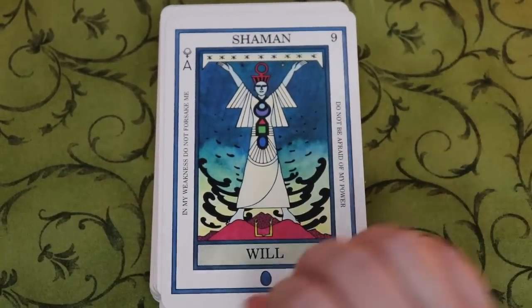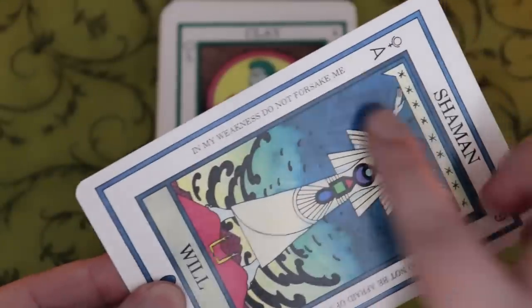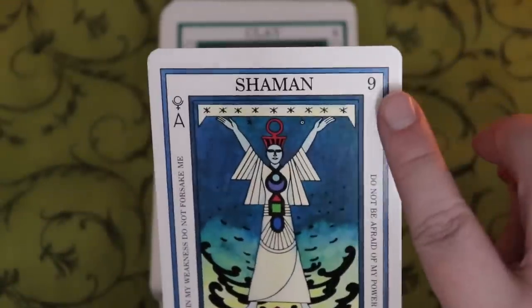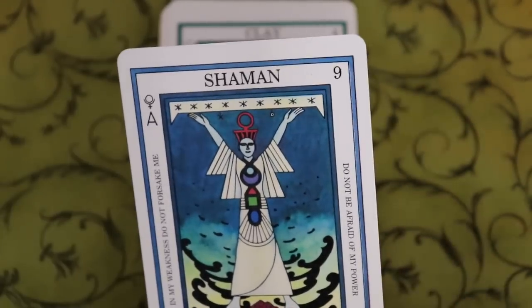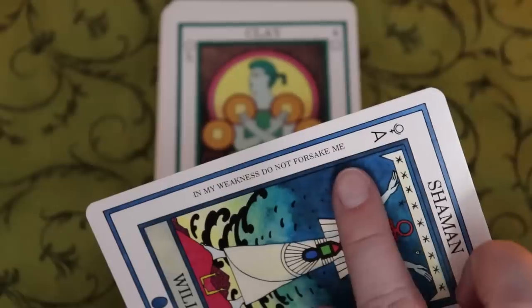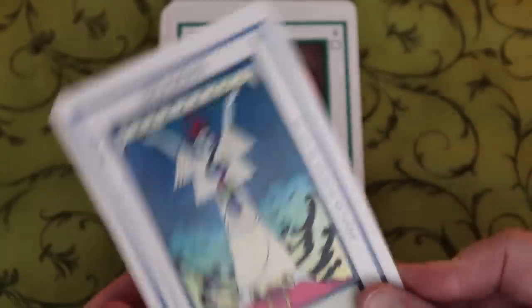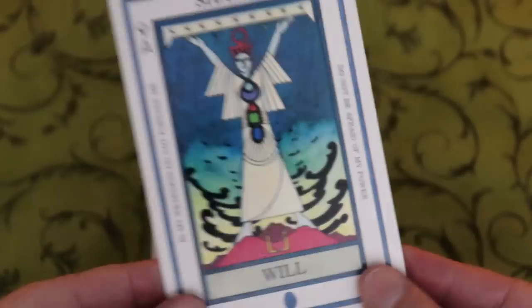I think I might just do a silent flip through on this one. One thing before I do that, I will just point out that there are some really neat subtexts along the side. So this is the Shaman card, number 9, which I'm guessing is the Hermit, I think. And it says Will. And then here it says, in my weakness, do not forsake me. And then on this side it says, do not be afraid of my power, which is really interesting. So that is the Shaman.